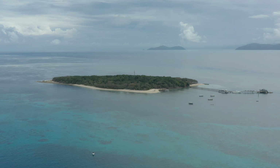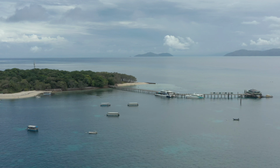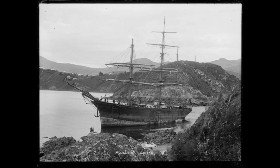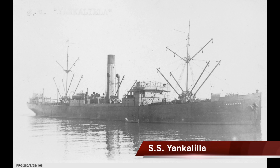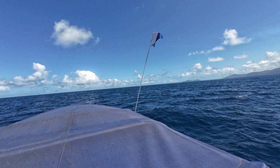Known locally as the Green Island Wreck, her real name is Alcestis, an iron bark that was built in Sunderland in 1857. The vessel was used on the immigrant trade, from the UK to Australia and back again, before being sold to half a dozen owners. In 1903, she was taken out of service and used as a coal hulk in Adelaide. In 1918, now owned by the Adelaide Steamship Company, she was towed to Cairns by the steamer Yankalilla. And there she would stay until she was scuttled in July 1931 off Green Island.